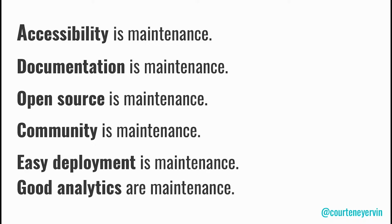So don't just drop in like a superhero, this is a picture of me actually, and create technology for a nonprofit without considering who is going to take care of it. And maintenance can look like a ton of different things.